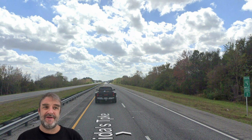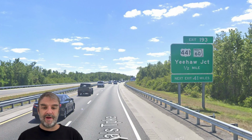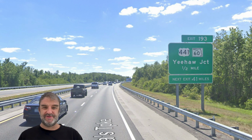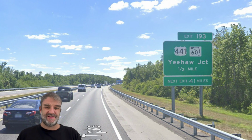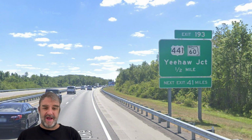So we kind of end up darting from Central Florida to South Florida right here. And now we're getting Yeehaw Junction, exit 193. So this is one of the most remote exits in the entire system, which is weird because Florida is such a populated state. But this one, either here to Orlando or here to Fort Pierce, is the longest section of highway in America with no exit, to my knowledge.